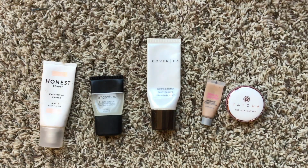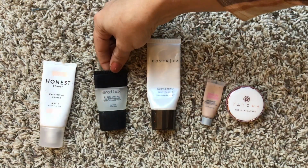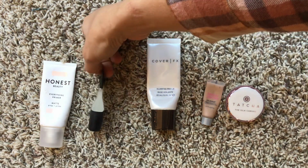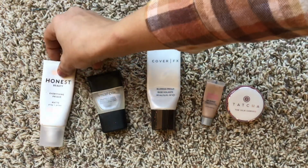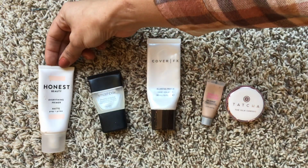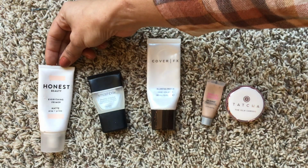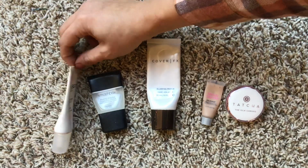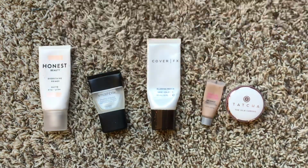And then I have the Smashbox Photo Finish Foundation Primer, and this isn't a primer I really love, but I've used a little bit of it here and there. I have this Honest Beauty Everything primer. It's for mattifying, and it's supposed to kind of blur the skin. I haven't tried it a ton. I kind of try and save it for the summer months. That's when I would need a more mattifying primer.